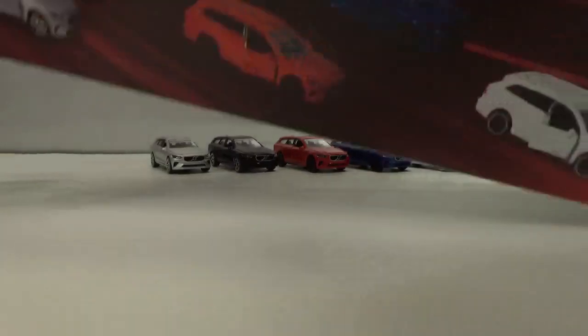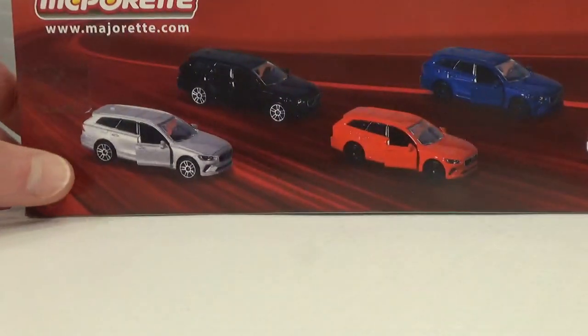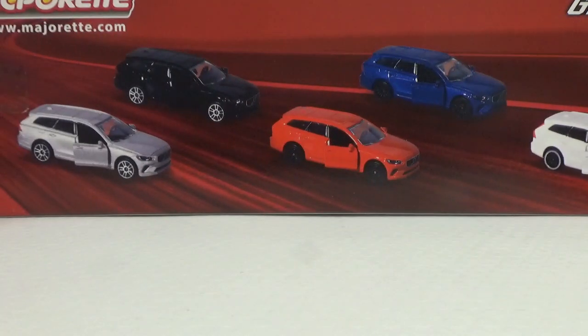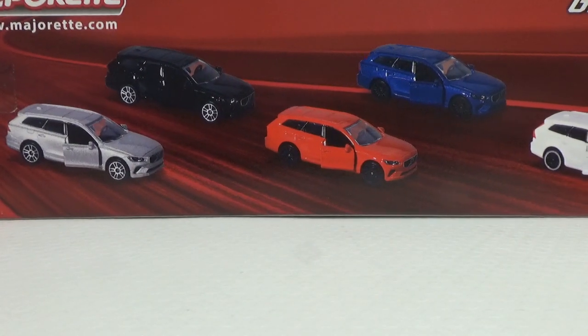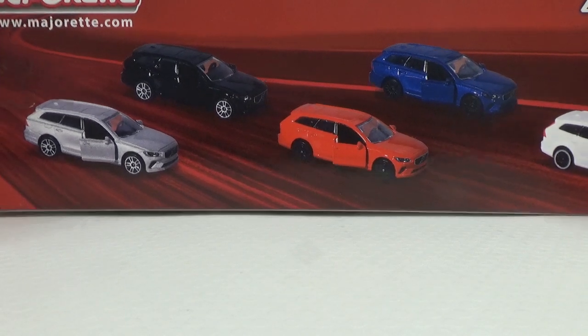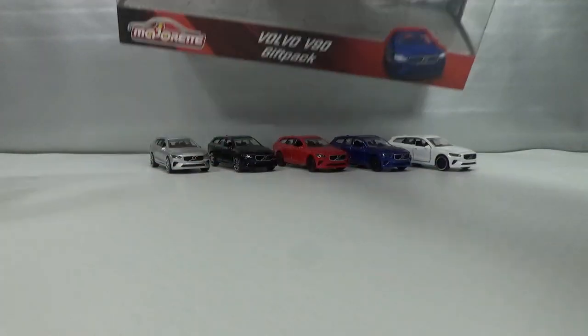And then here on the back, as usual, we see the opening parts. Of course, on all 5 of them, they're the same. It's the doors that open up, which is kind of strange for a station wagon. But anyway, we'll talk about that later.